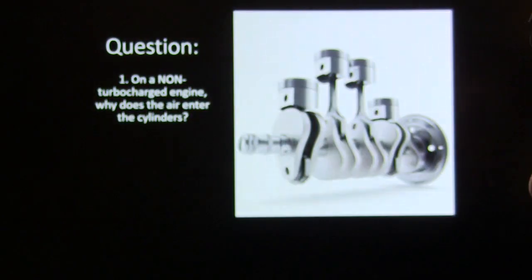You start out with a small area, you open a port, and whenever that piston goes down, it creates a larger area, just like you're creating a larger area in your mouth, and the atmosphere pushes the drink into your mouth. That's how that operates.